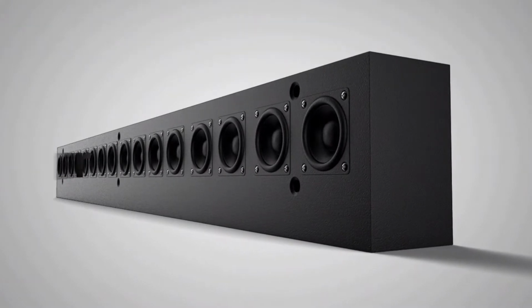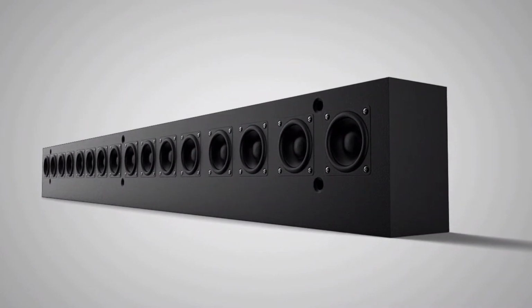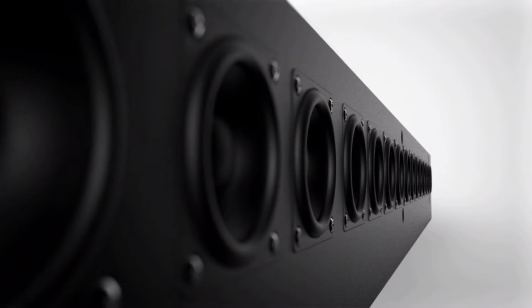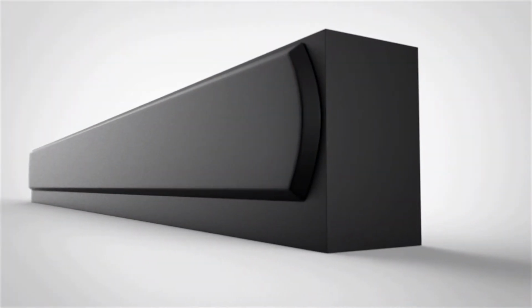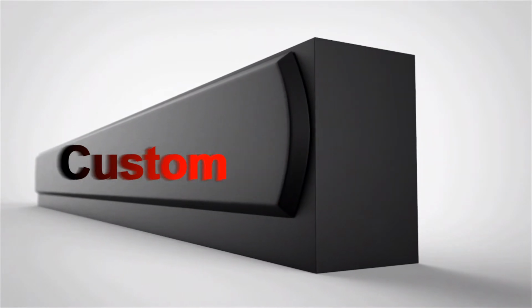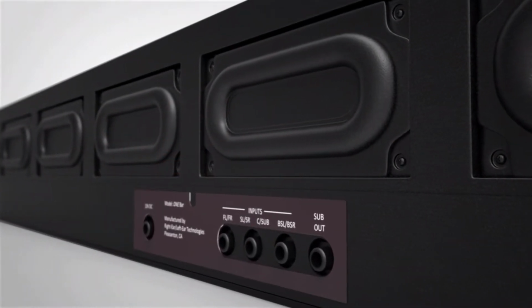One Bar is a truly remarkable and revolutionary soundbar. Unlike any other soundbar in the market, One Bar has true virtual surround sound capability to an astonishing depth, spatial separation, and clarity. At the output end, One Bar is designed and constructed ground up using special custom design extended range 2.5-inch speakers, 16 of them, to accurately deliver audiophile quality wide soundstage.